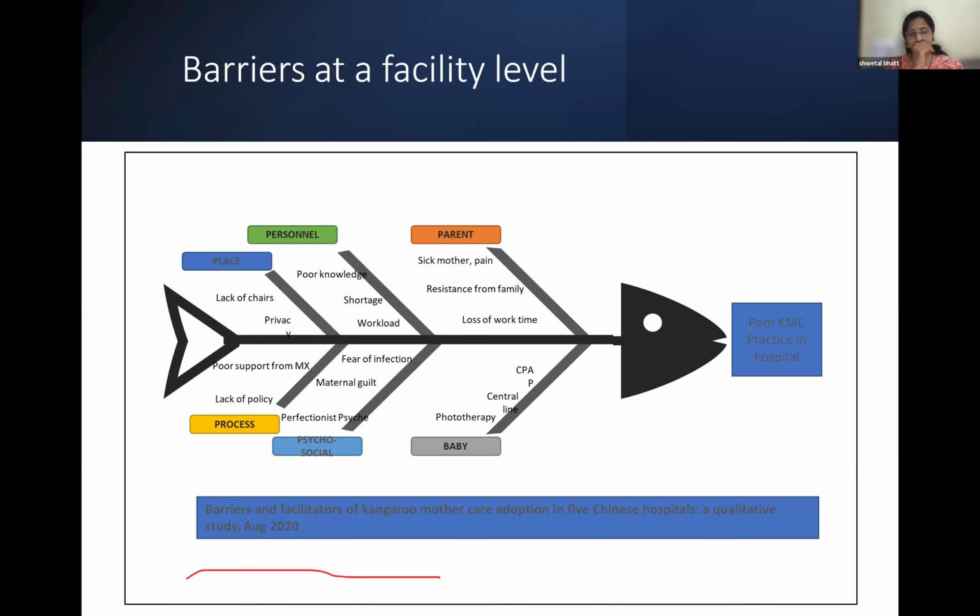I would share my paper also. So we do a fishbone analysis where place, person, patient, psychosocial environment, process, and the beneficiary are checked. So what are the barriers? Lack of chair. Very easy, 600, 700 rupees. Some patient was very happy and wanted to donate. I asked, he said, Madam, what should I give? I said, give a kangaroo mother care chair. Doing this, now I have a lot of kangaroo mother care chairs.